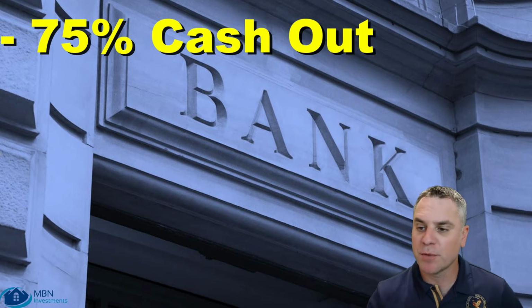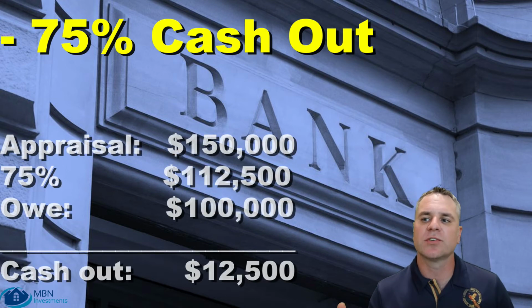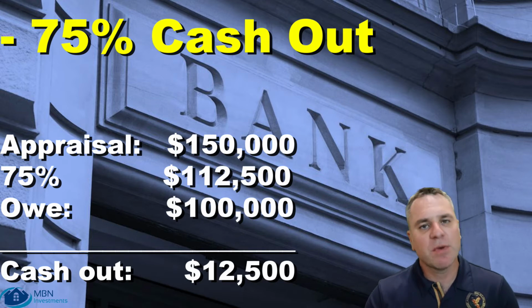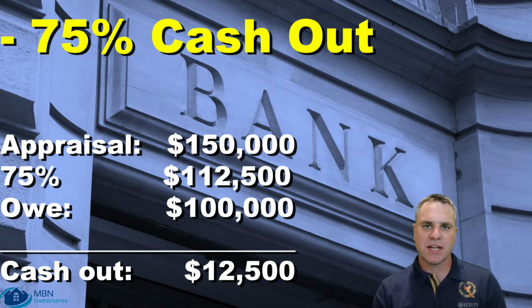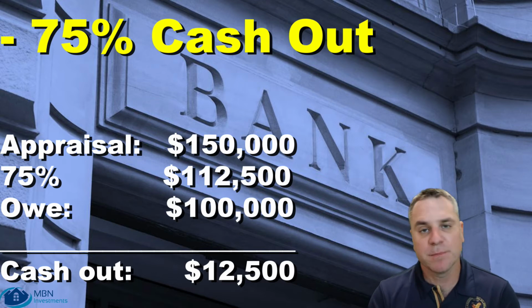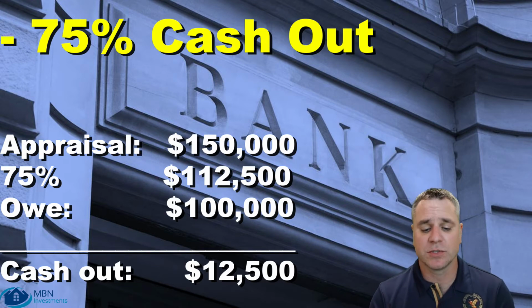So, let's just jump right into an example real quick. Let's say we have a house that's worth $150,000 that we own. We owe $100 grand on that. How much money am I going to be able to cash out when I go to a lender and say, hey, I want to do a cash out refi? So 75% of $150,000 is $112,500. I owe $100,000. So the max I'm going to be able to cash out during a refinance event is $12,500.